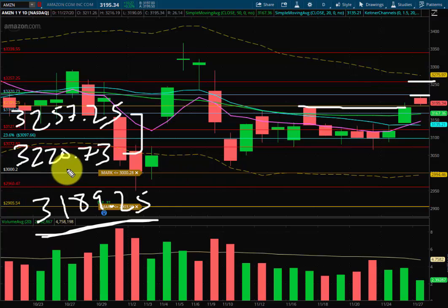And we came close to 3220 on Friday, but I didn't chase it up. Again, we're just looking at trend trade, these bigger names.